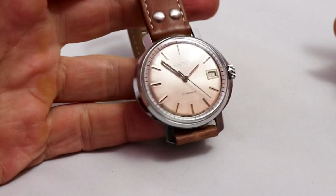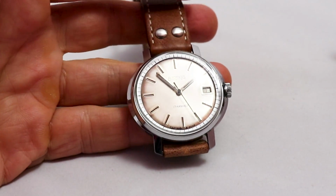And so I think I will proceed here now with the Lightbox. Let's go in the Lightbox. Let's check our Vostok here. Okay, here we are with our Vostok. Vostok or Vostok, I don't know.